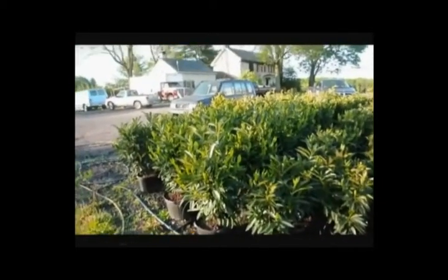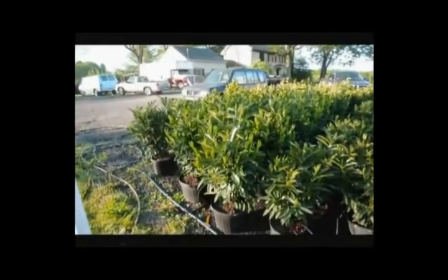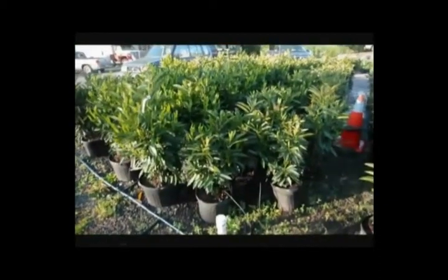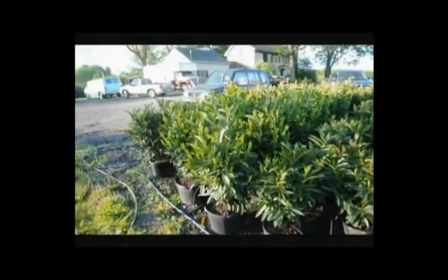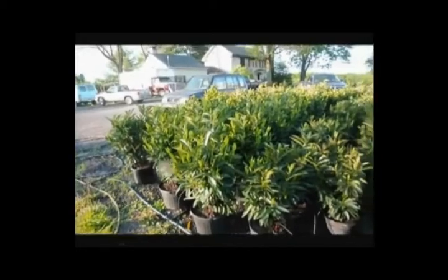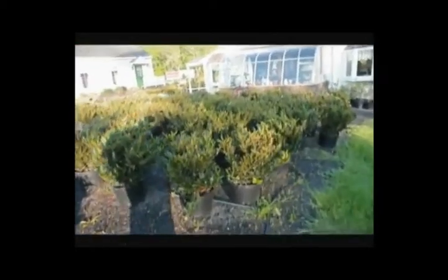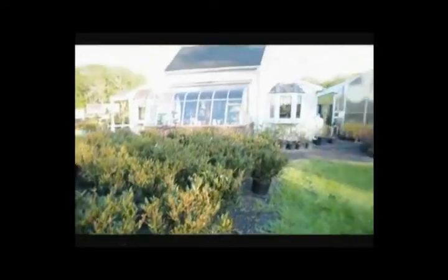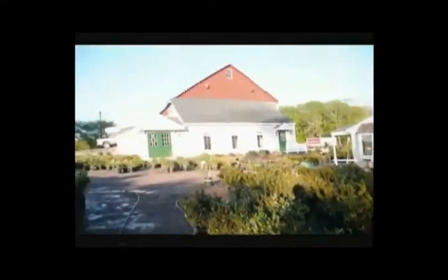These are our skip laurels. We have two sizes. We have a larger size that's about 32 inches in a 7-gallon pot, and a smaller size in a 5-gallon pot. The smaller sizes are $35 and the larger sizes are $55 for the calendar year 2010. We also have bush type laurels, the autolucans, and we sell a lot of other types of trees, plants, and shrubs here at Highland Hill Farm.